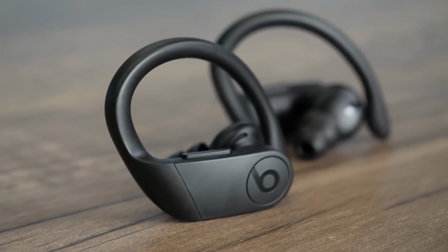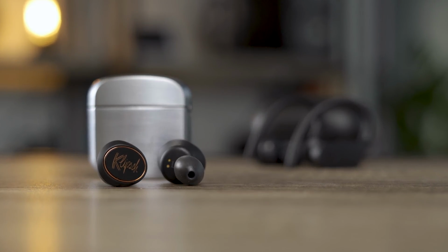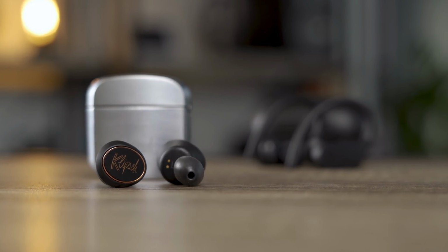If you are in the market for a sporty and premium pair of true wireless headphones, you've probably been looking at the Beats PowerBeats Pro. They're Apple's most premium true wireless model, and they're pretty great. Well, there's a new contender in this space. It's called the Klipsch T5 True Wireless, and we're here to compare and contrast them with Apple's top model.